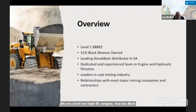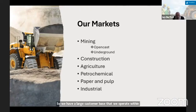So we are a leading Donaldson distributor, as I said, and we're situated in the coal fields with a dedicated team of people operating in both the engine and hydraulic categories. Obviously, hydraulic a lot in the underground mining business as well. So we have relationships with most of the major mining companies that operate in both the open cast and underground operations, or a combination of both. And we also operate with a lot of the mining companies that do contract mining for these major companies as well. So we have a large customer base that we operate within our region.